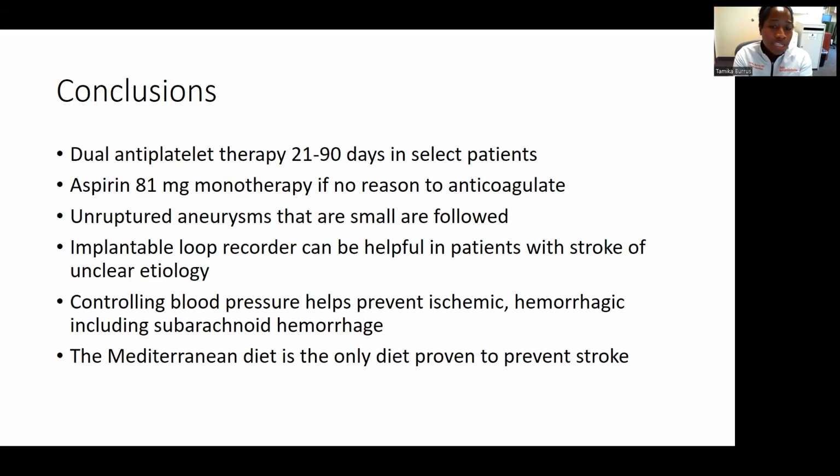Controlling blood pressure is the most important thing, and really food is medicine. And so I think it's really important to reiterate to all our patients that the only diet that's been proven to prevent stroke is the Mediterranean diet.